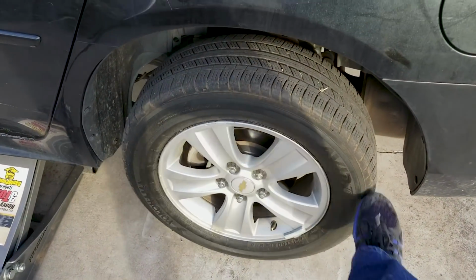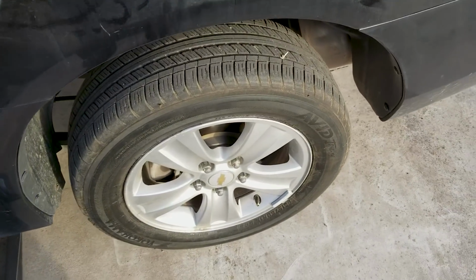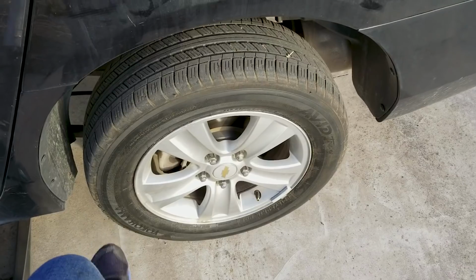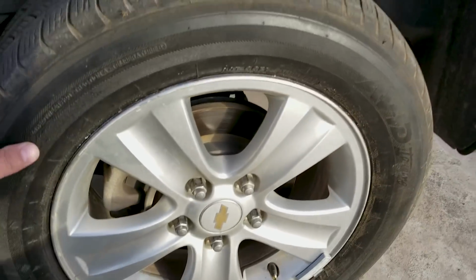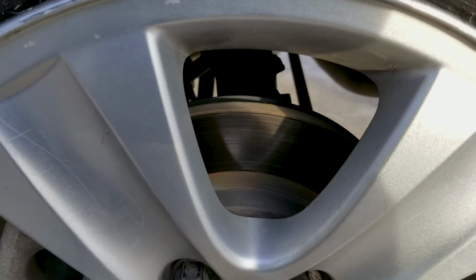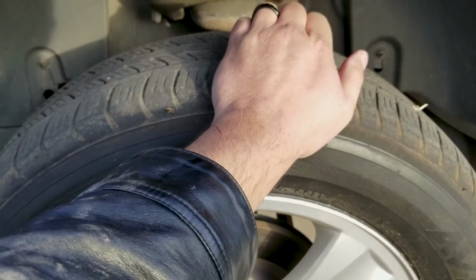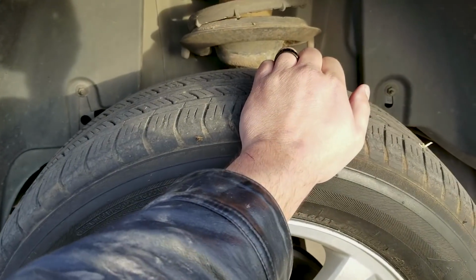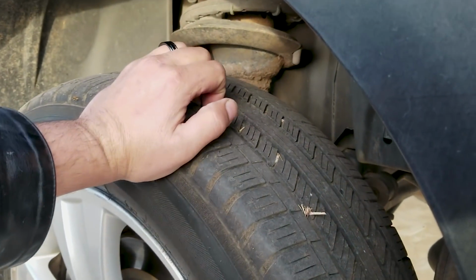Here's an example of a wheel that almost killed me. Alright, maybe saying almost killed me is an exaggeration, but look at this. Look at the play on this, guys. I don't even know if that's a good angle.